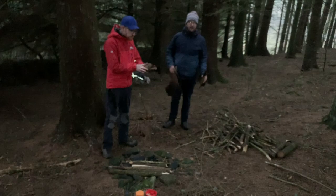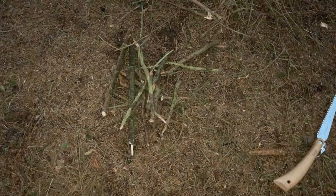Fire is being prepared. So we've got medium sticks, tiny sticks, tinder, charcoal, bed, medium-sized logs, starting on the big logs, using this beautiful Opinel saw that I've got, and then we'll be nice and warm.